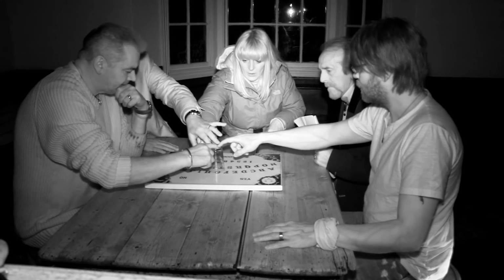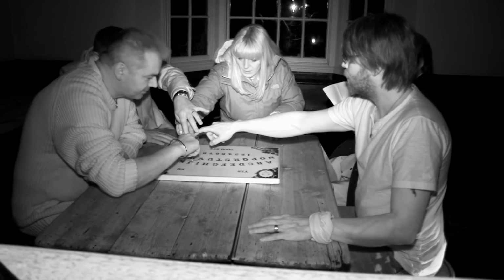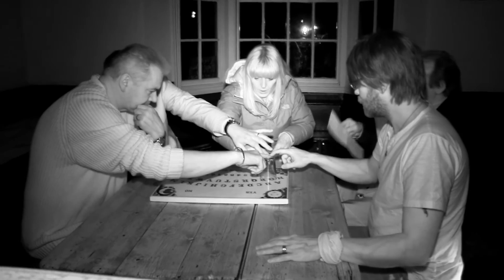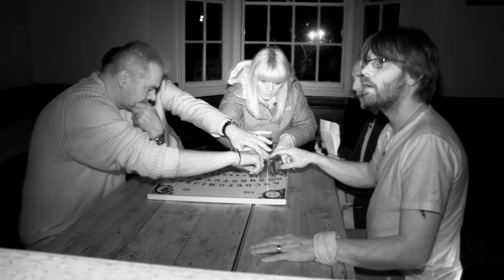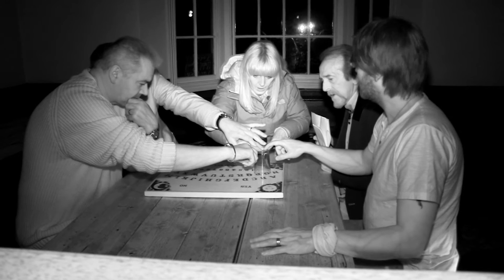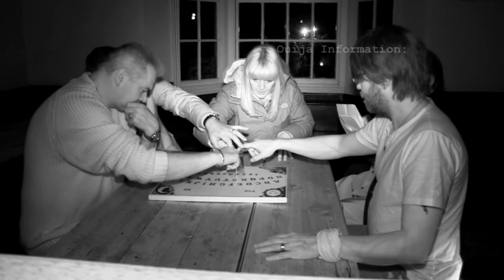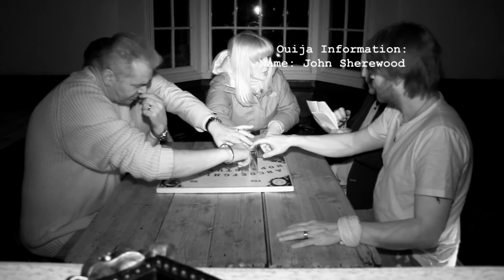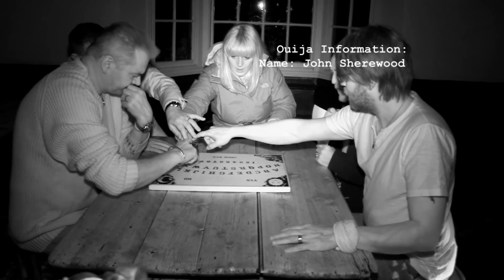S-H-E-R and then it goes to E. Then a W. O. Is that O-O? Yeah, that's right. Is this someone you've got associated with this building? D. Sherwood. Sherwood? John, if this is you, how old were you when you died?